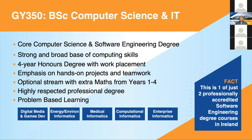So the computer science degree itself, a couple of things on it. It's a 4-year degree program. It's a core computer science and software engineering degree. There's a strong and broad base of computing skills with this. It would be similar to degrees in other universities like TCD and UCD. Sometimes we get asked that, so it's quite similar in structure. There is a stream for extra maths from years 1 to 4. Some students come in with a very high level of maths. It's not a requirement, but if that's what you want to do, we have additional optional maths modules if people want to take them. It's a highly respected professional degree.